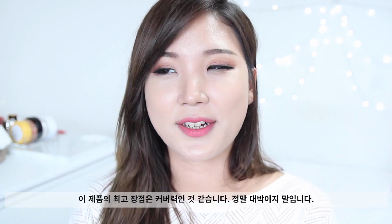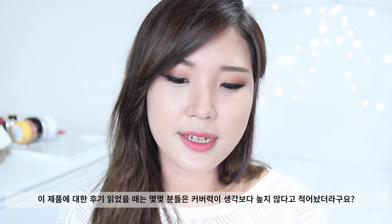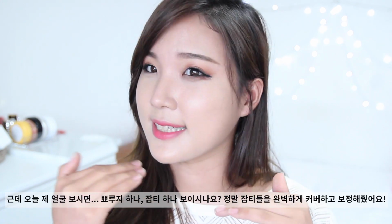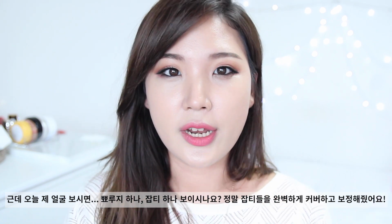Okay, back to work. The coverage is mind-blowing. It's amazing. It's really impressive. I did read a couple of reviews that the coverage didn't really live up to their expectation, but to me, are you seeing this face? Like, I have a lot of spots underneath today. Do you spot any blemishes or any imperfections?